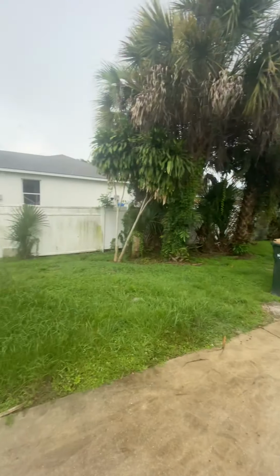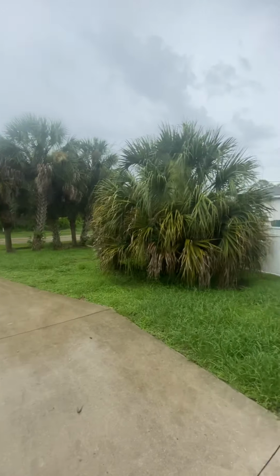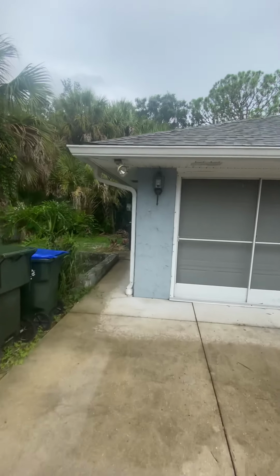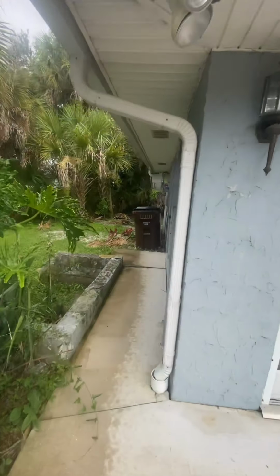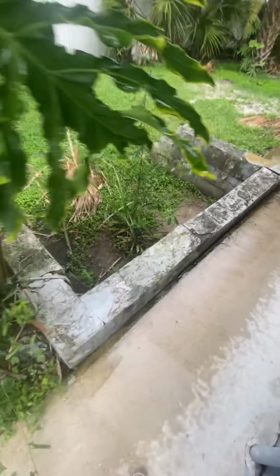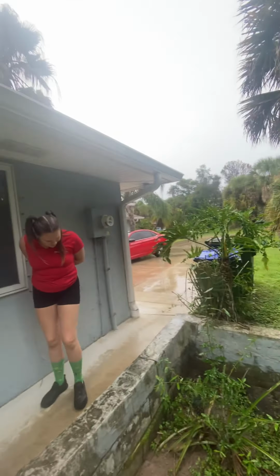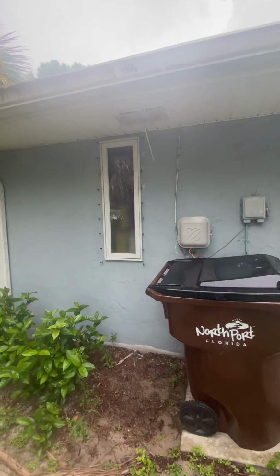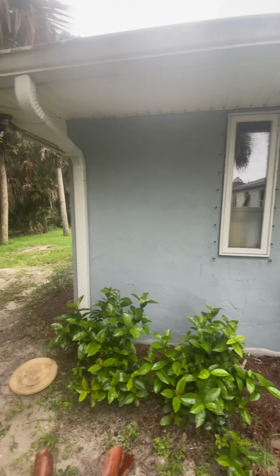You got this side yard right here. They have a privacy fence right there. Ooh, they're growing some pineapples. You got this side door right here. Looks like they got hurricane shutters. Those are newer windows.